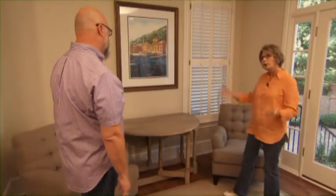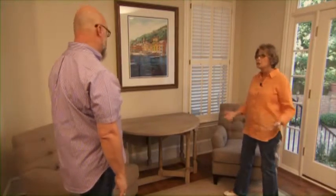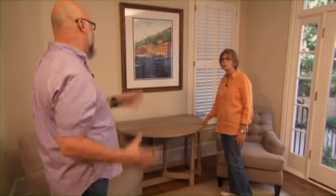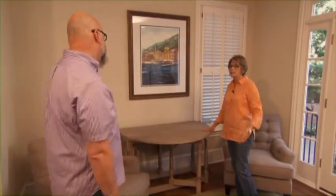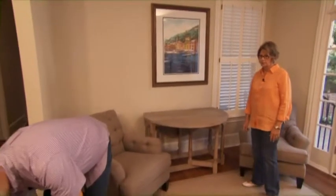The table too, we can drop those leaves down if we want, put it up, we can move it out here. Use it in lots of different ways. Right. It has a lot of uses. He could use it for an intimate dinner. He could use it to read. He could use it for a bar during a party so that everybody's not just in one space in the kitchen. Perfect. We need a lamp, though. What you got for me on the lamp? Well, I brought you 3 options.